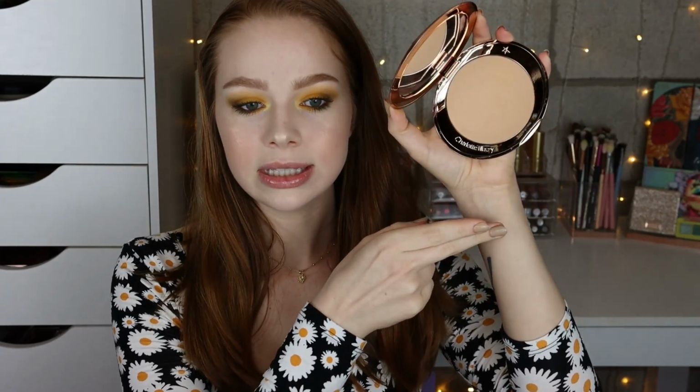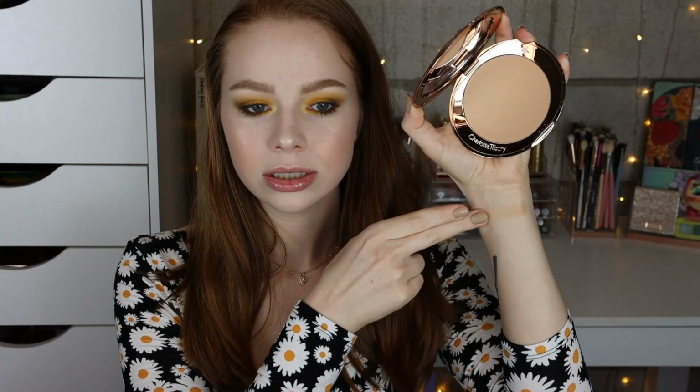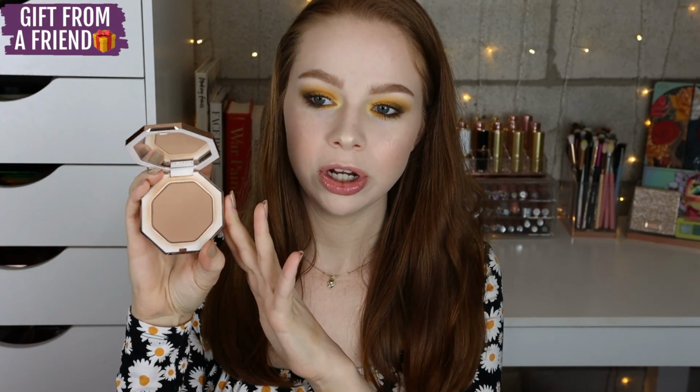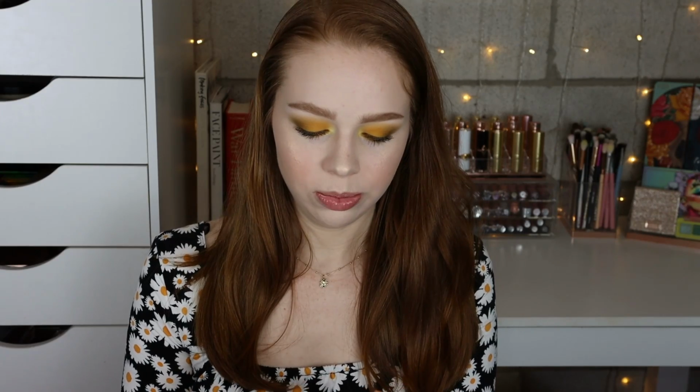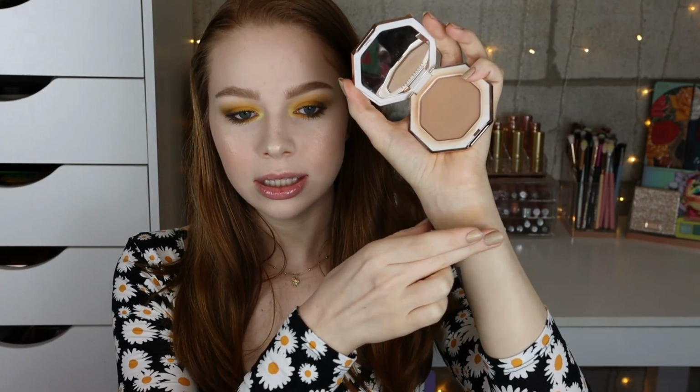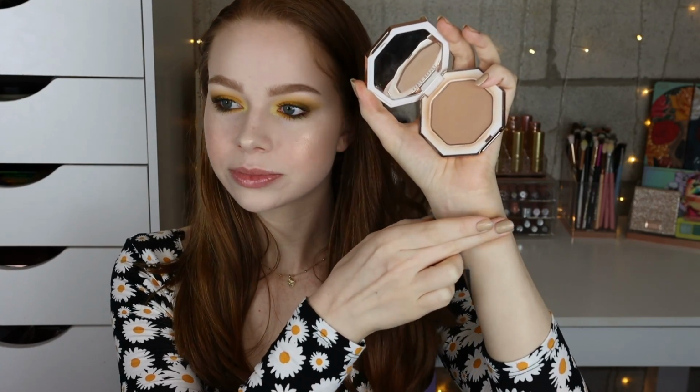I'm going to do another swatch of this on my arm just so we can see them all together. I'm going to build it up a little bit. See, there is shade Fair. Then next, let's do Fenty Beauty Into Sun, which is the lightest shade in their powder bronzer range. You can see I've got a really good dip going in that because it's in my project pan. I actually think the Charlotte Tilbury one is a little bit easier to blend than this one. Yeah, that's a little bit darker.